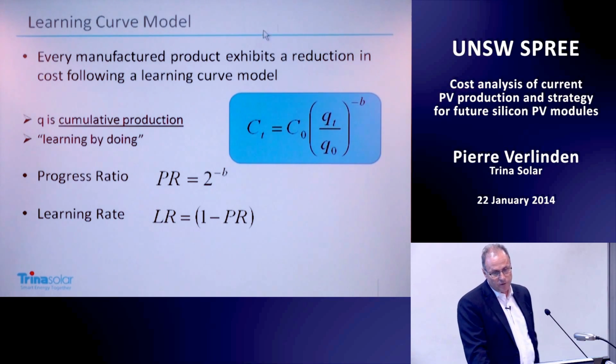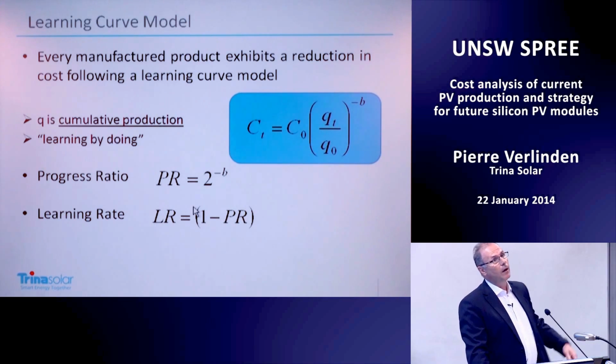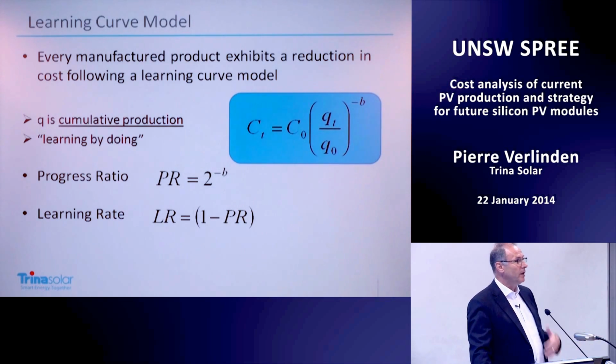So this being said, and if you keep that in mind, then we'll see a little bit later what that means. Then there are 2 terms that people have used. One is the progress ratio. It's basically the ratio in cost when the cumulative production doubles. So if the cumulative production doubles, 2 exponent minus b represents the progress ratio. And the learning rate is 1 minus the progress ratio.